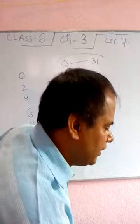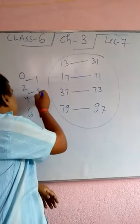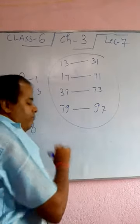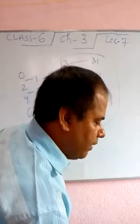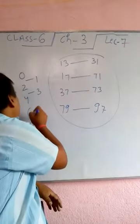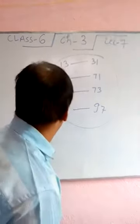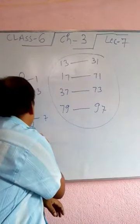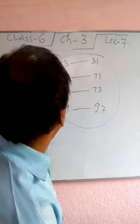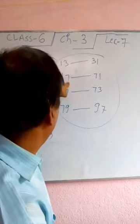Hence, the possible digits in the ones place are 1, 3, not 5, because 5 is divisible by 5. So here no 5, and then 7 and 9 also. 1, 3, 7, 9. So you can see here also 1 is there, 3 is there, 7 is there, and 9 is there.